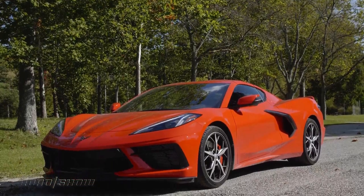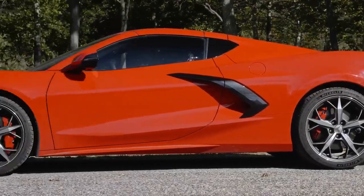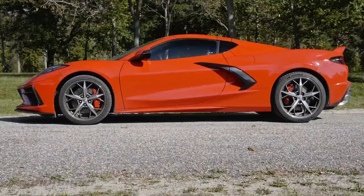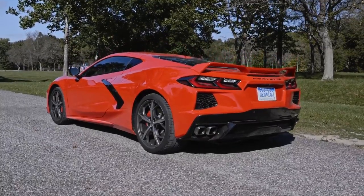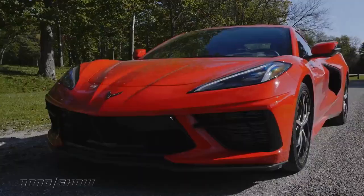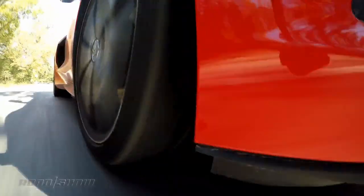Now, I admit, for me, the new C8's looks haven't always been love at first sight. I've always liked the rounded, almost voluptuous looks of Corvette's past, but this new mid-engine car strikes me as more angular than organic, a little bit of a paint-by-numbers mid-engine supercar. That said, the more time I spend around it in person, the more I'm coming around. Your mileage may vary.